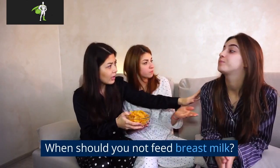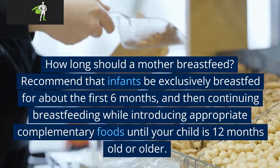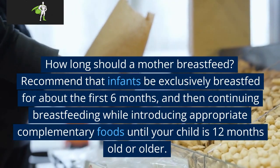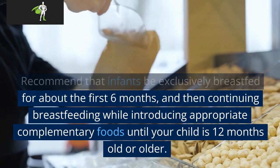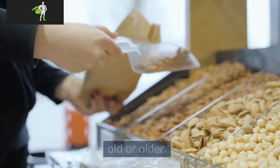When should you not feed breast milk? How long should a mother breastfeed? Recommend that infants be exclusively breastfed for about the first 6 months, and then continuing breastfeeding while introducing appropriate complementary foods until your child is 12 months old or older.